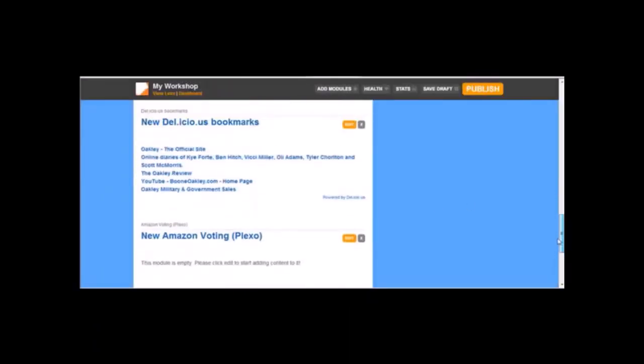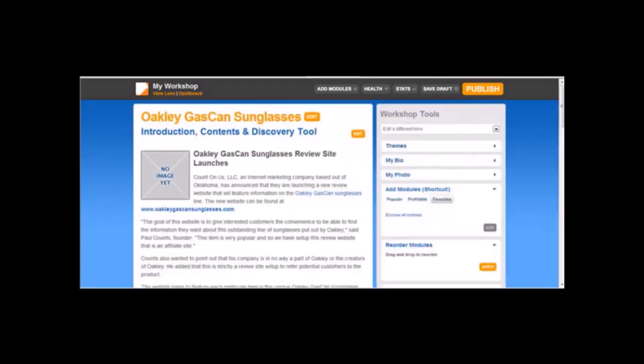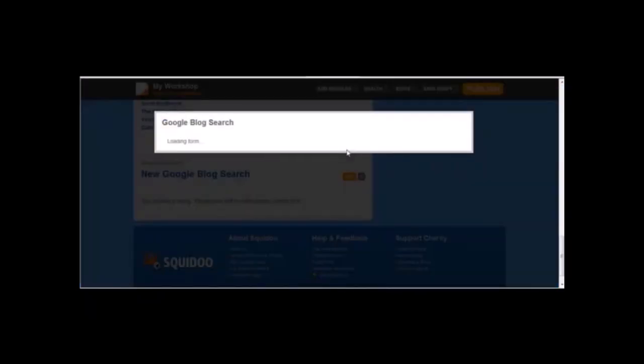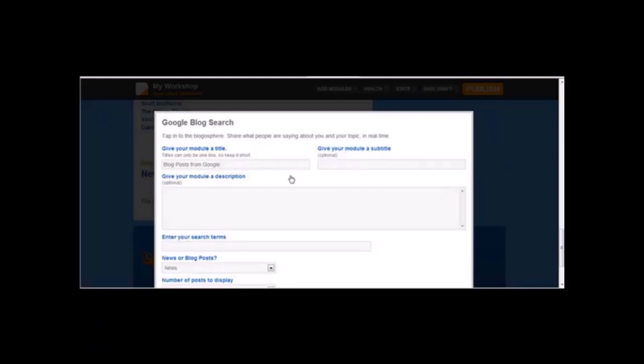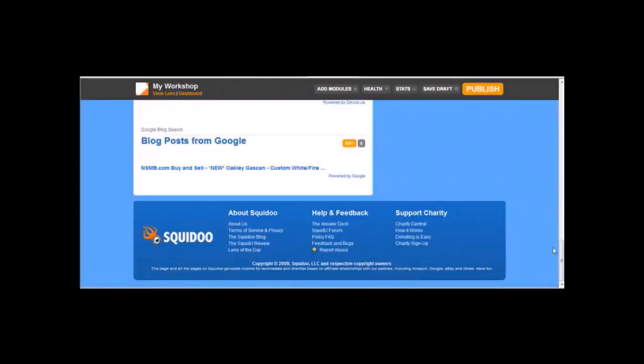And then the last part is you want to go down to the new Google blog search, and you want to just hit edit. The reason you want to do all these things, they may seem insignificant, is because they usually will not let you publish it unless you have a significant amount of content. So I would just put in your main keyword phrase, choose blog post, and then hit save. Then when you're done with all that, come right up here and click on publish.